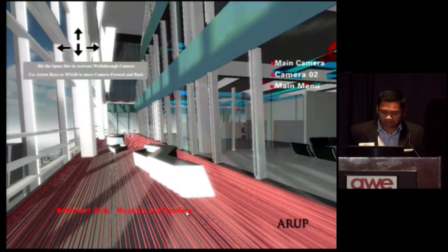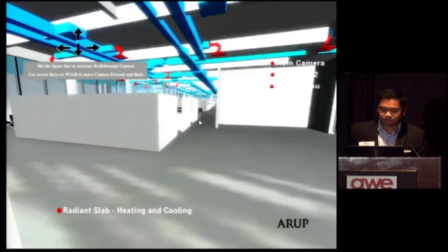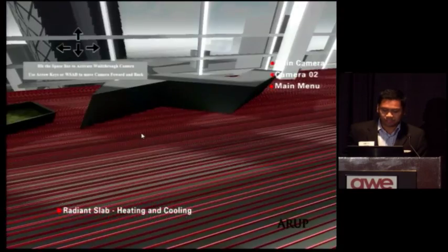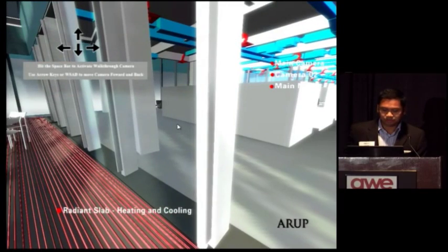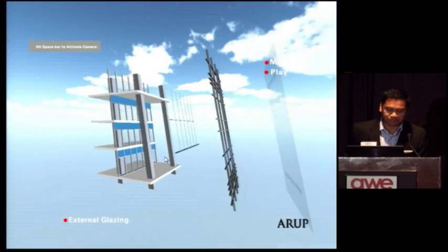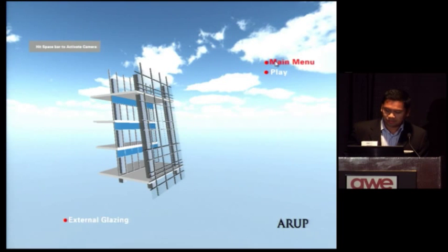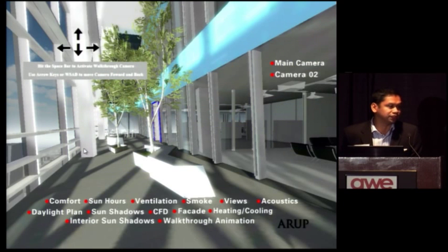Here's some of the mechanical systems on the ceiling, you see, and on the radiant floors. And also the facade, breakdown of the facade. So based off of these studies, we're able to switch off different kinds of thicknesses of the facade. We're able to hear how the outdoors sound from the inside based on the different thicknesses.